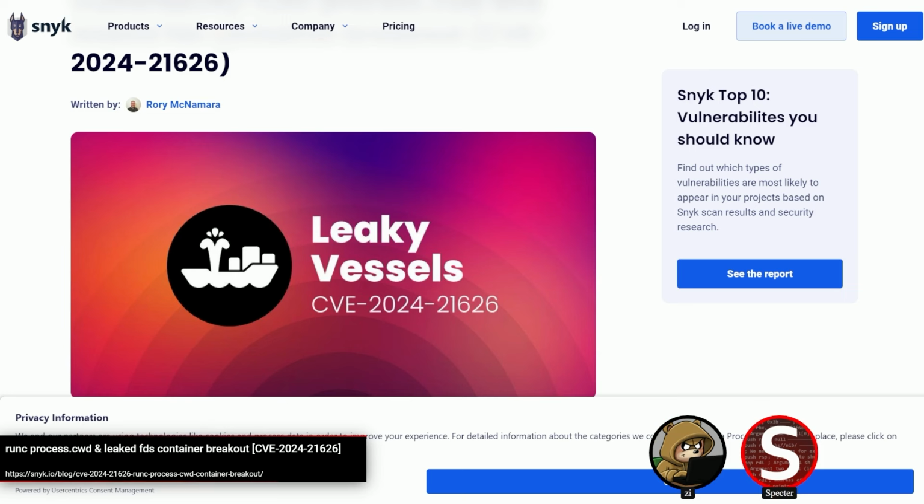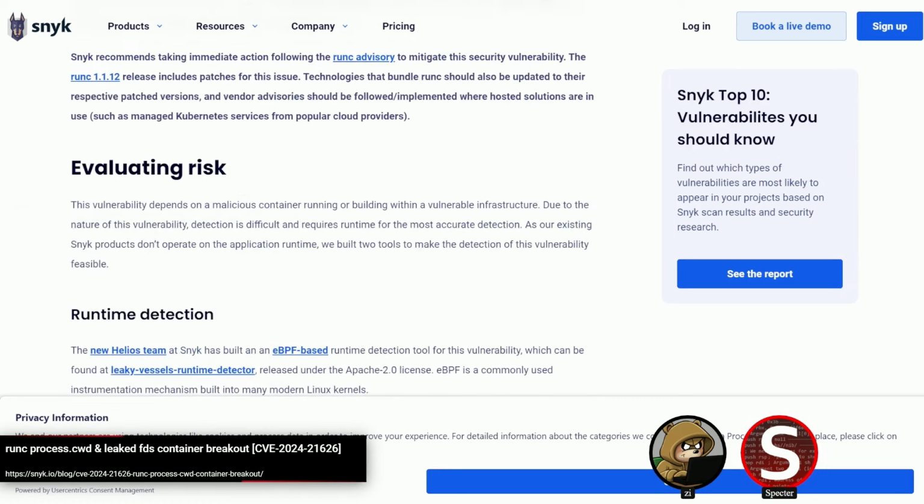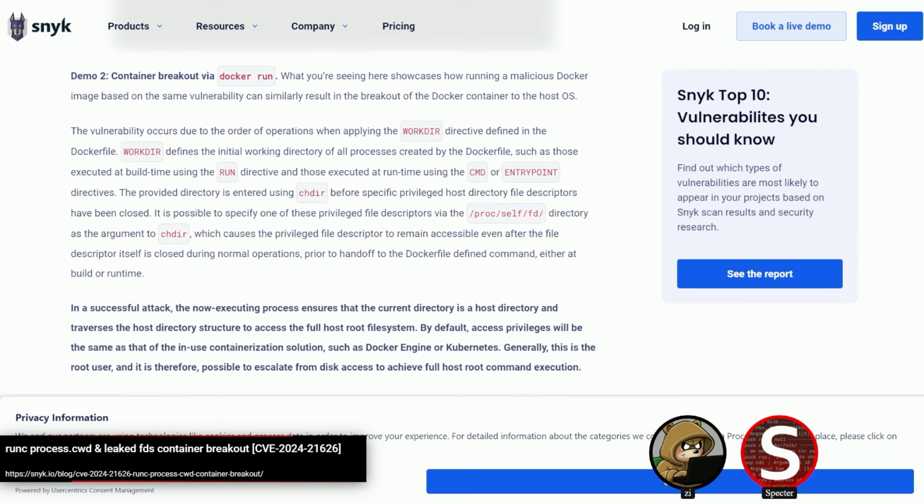Yeah. So they detail the vuln in runc, which is used by Docker, but also some other container-based products. And the issue here is based on executing a malicious image or building an image with a malicious Dockerfile or upstream image. The primary point of exploitation here is the workdir directive, which those who have worked in Dockerfiles have probably used before. It's used by Docker for things like the run directives and things executing at runtime via the command or entrypoint directives. The problem is that the workdir directory is entered with chdir before privileged host file descriptors are closed. And so if you use the proc self file system and set a privileged file descriptor in this path for the workdir, it'll basically keep that privileged directory accessible and can be accessed by commands at runtime, which opens a hole into the root file system.